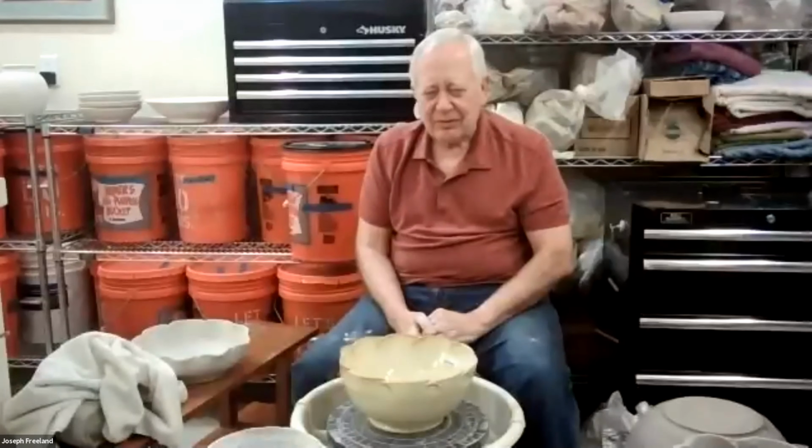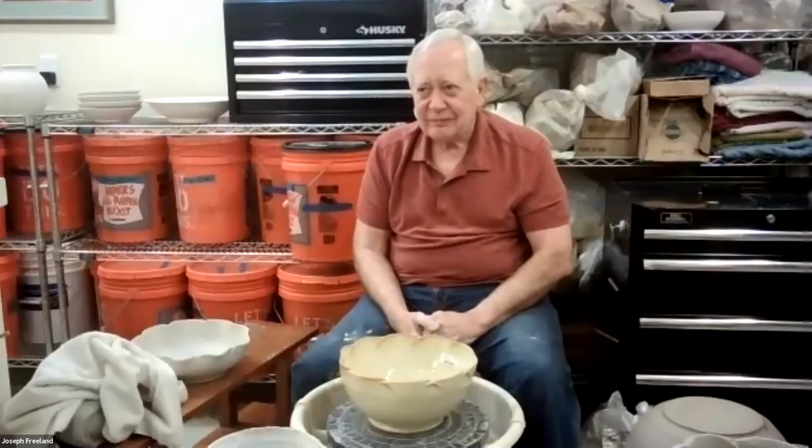So, from start to finish, how long does it take? If you were working at top speed to finish a piece, how long is it from the day you throw it to the day you hand it over to someone? Probably 3-4 weeks. Elaine says 2 weeks, but a large bowl takes much longer to dry.